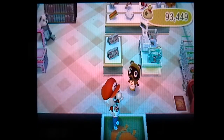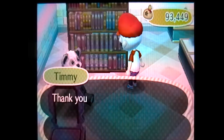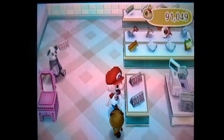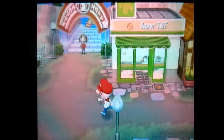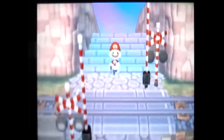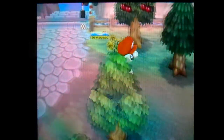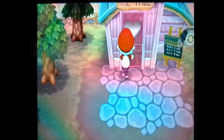Alright, and I do want to buy this bookshelf too. It's ginormous. 2,400 bells. Take it. And I'll come back later and get that wall clock once I get all my stuff sold. Oh man, that's awesome. Not really, just needed his outfit. And I need brown hair. I might just go back to my normal hair, I'm not sure.